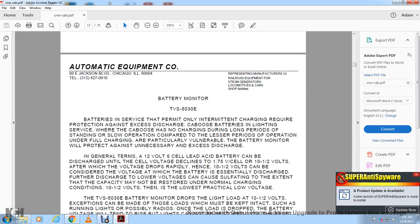All right, your Automatic Equipment Company, AE, East Jackson Boulevard, Chicago, Illinois, 60604, telephone number 312-427-091, representing the manufacturer of railroad equipment for steam generated locomotive cars and shop facilities.